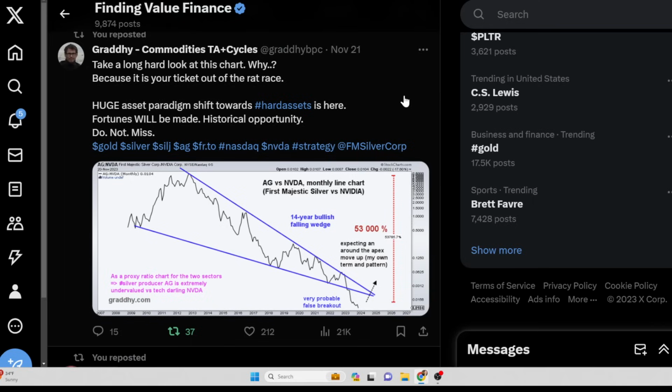Take a long, hard look at this chart. Why? Because it's your ticket out of the rat race. A huge asset paradigm shift towards hard assets is here. Fortunes will be made. Historical opportunity. Do not miss. So here's First Majestic and NVIDIA. It's broken to the downside, a very probable false breakout, and then hopefully we'll see an expected move up around the apex. First Majestic will eventually outperform NVIDIA, according to Grady.